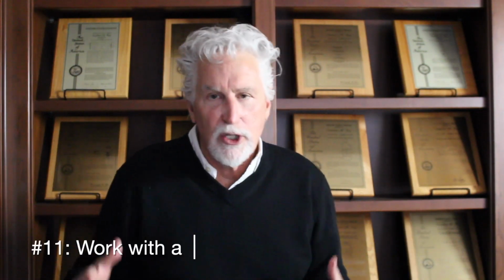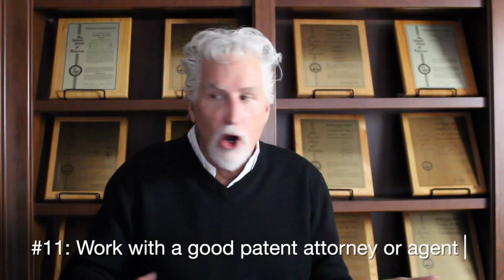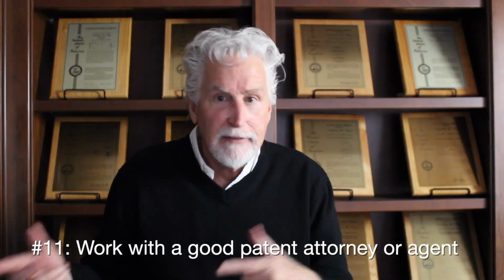Number 11, I cannot explain how important this is. You have to make sure you're working with a good patent attorney or a good patent agent, that they understand your technology, they've got a great track record, they're going to care about you and your success. It's very important. And make sure you understand how successful they are working with patent examiners. So who you hire is going to be extremely important to the success and the value to make sure you have a great patent.